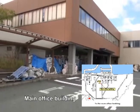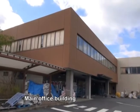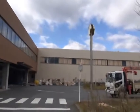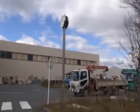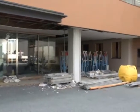This is the building where 750 employees were working before the accident. You can see that the building sustained serious damage, including to its interior, especially the windows destroyed by the hydrogen explosion at Unit 1. The building is now left as it was just after the accident, as its condition is so bad that it cannot be used as a workplace.